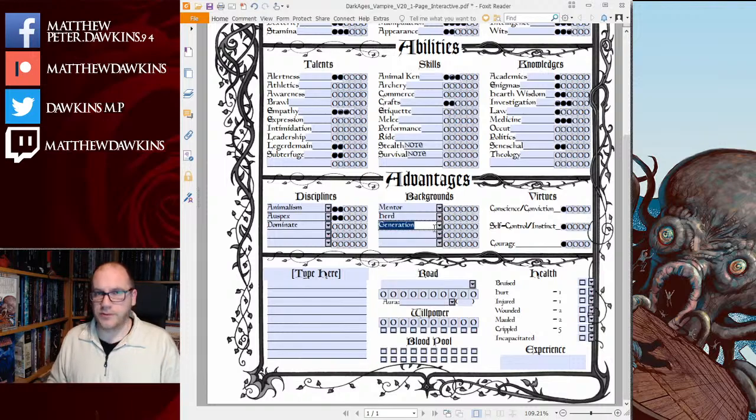I'm never that bothered with generation, I think it's a bit of a redundant trait. I have played far too many games with people that stick as many dots as possible in generation and never find the benefit of it, because I can count on one hand and one digit the number of games I've played where people have started accessing disciplines at 6 dots or more. This isn't me being dismissive, although it kind of is.